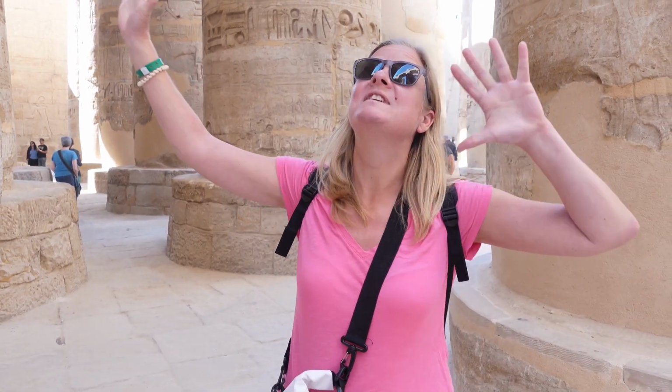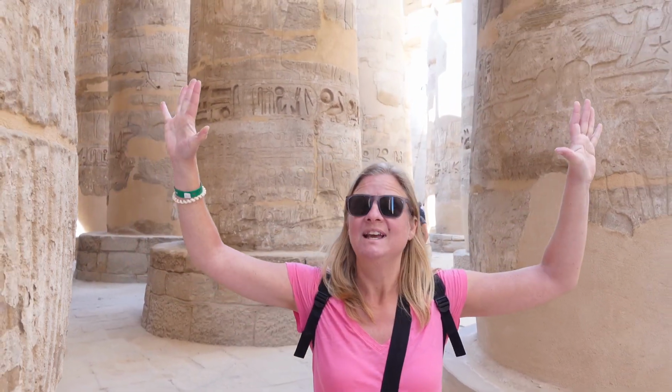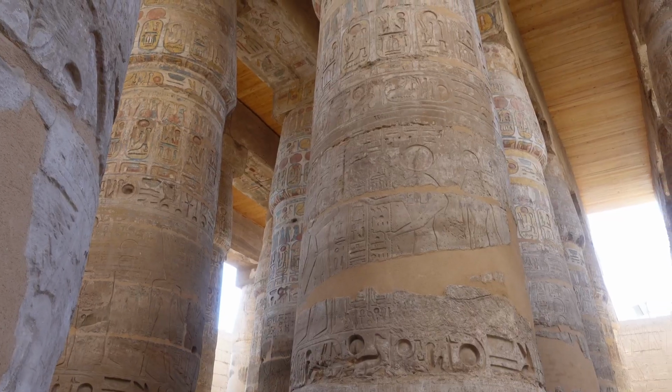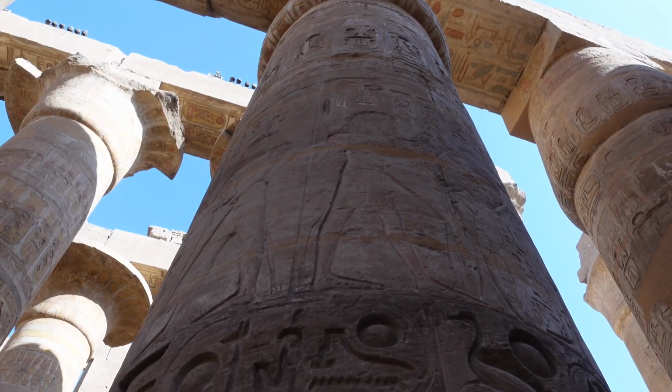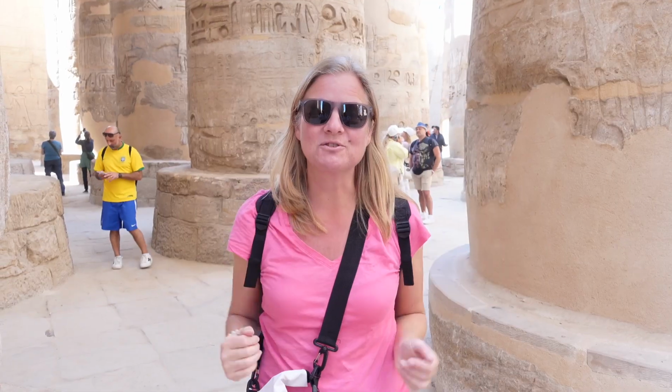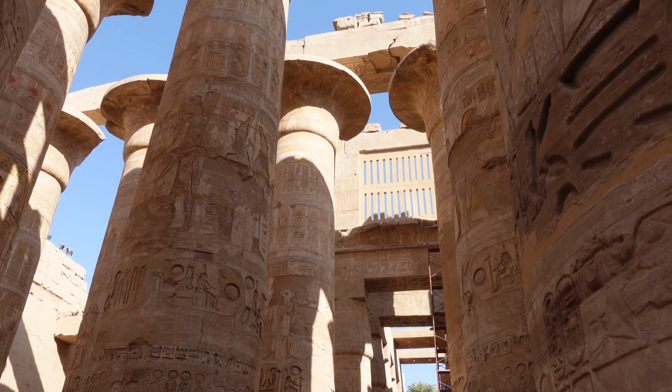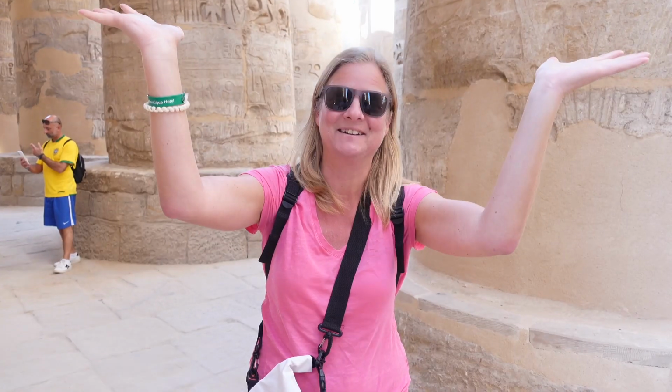In this very room there are 142 of these big columns, and there are lotus flowers, closed because they were under the ceiling in the shade. You can also find other columns in the temple that are open because they were out in the sun.